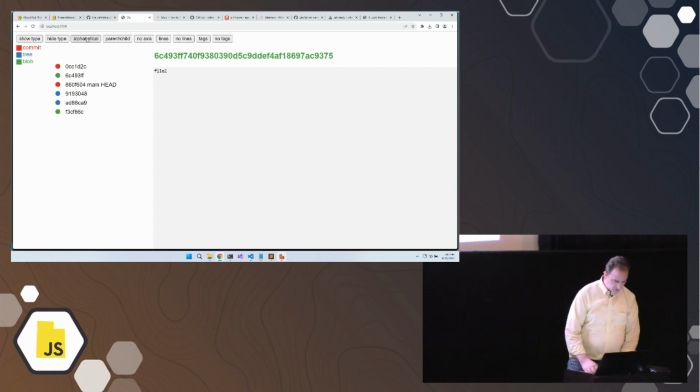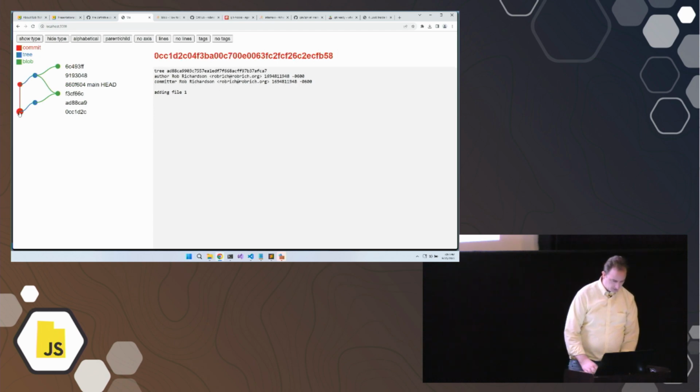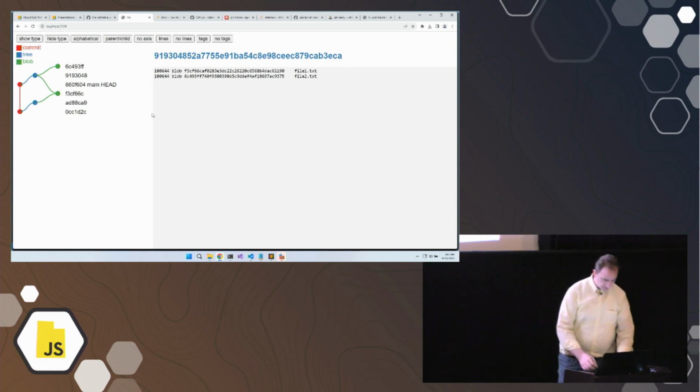Well, instead of doing it alphabetical, let's do it as a parent-child thing and show some lines, and now we can say, okay, so here's the main commit, and its parent commit is this one. At that stage, I had only one file, and it was this file. Then when I got to here, I added a second file, and it was this file and this file. So we can see that we reused that existing blob. That was cool. Let's commit something else.